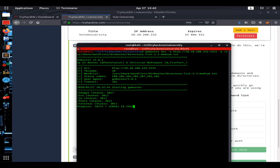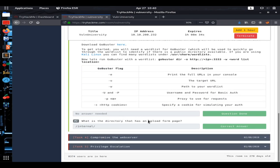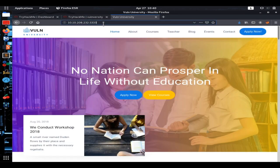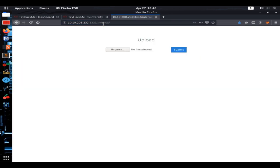Okay, we're back. As you can see, we have a few directories for the website. We got images, CSS, JS, fonts, and internal. Now, as you can see right here, it's asking us, what is the directory that has an upload form page? Now, I already typed internal from when I did this earlier, last night when I was trying to record and I was falling asleep. So, if we go to the website and type in internal, we can see that it is the upload page.